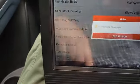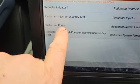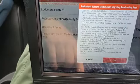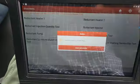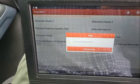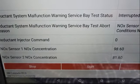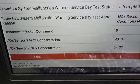Got a reduction system pay test. It's going to do a similar thing. It's going to heat everything up. And we're going to look at the NOx sensors, input and output.